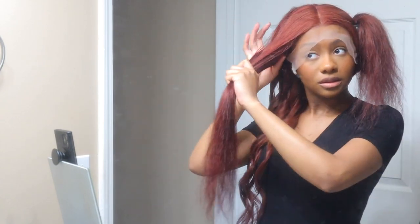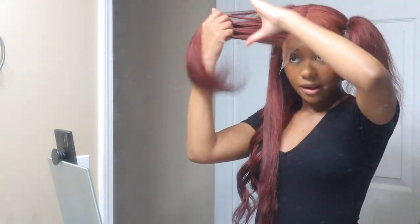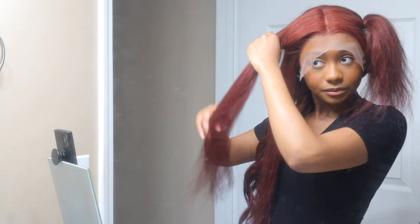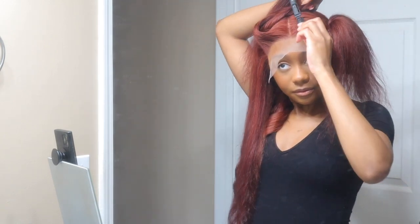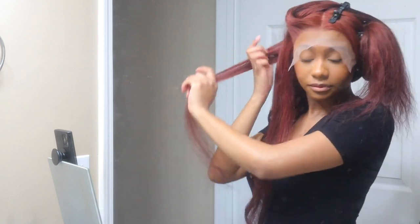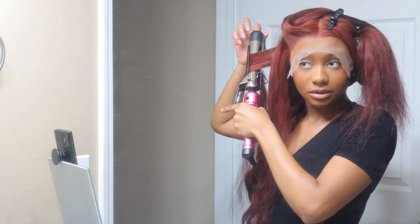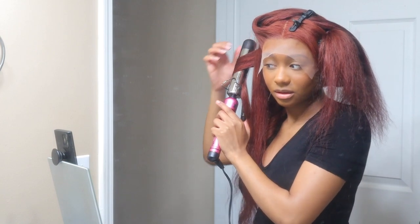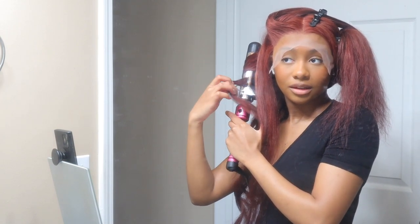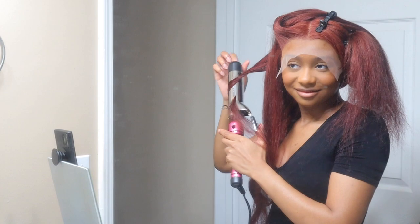I went through really quick and did my little curling method that I've been loving to do. It gives me body wave. I feel like using loose waves, I really think these curls are super pretty. I didn't cut the hair or anything. I want you guys to see the natural length. I did not pluck it. This is how it came. I did bleach the knots a little bit, but I don't think it really mattered because the hair is colored, so there's not really much of a difference. But overall, I think the hair is really beautiful. I like the hair. I just would fix the lace a little bit if I personally could do that.